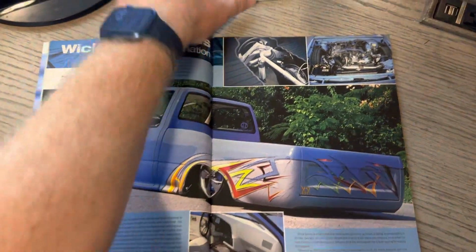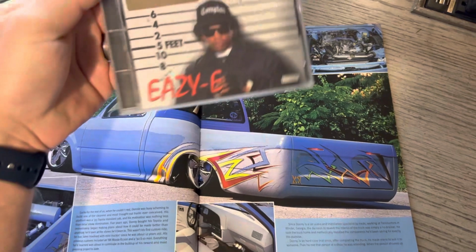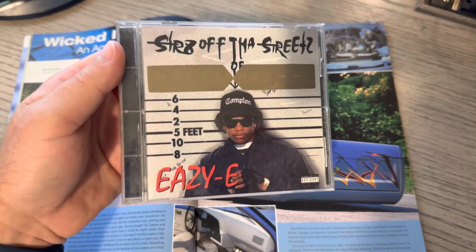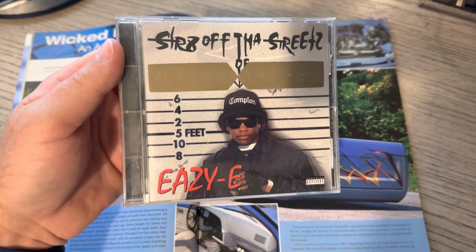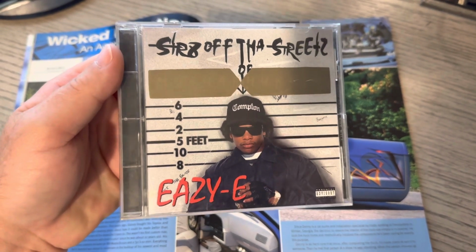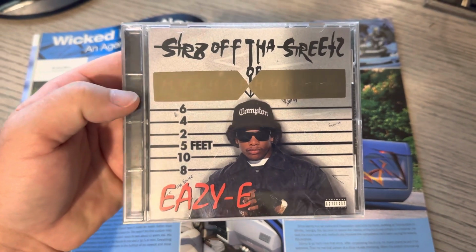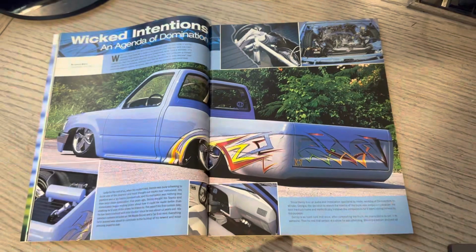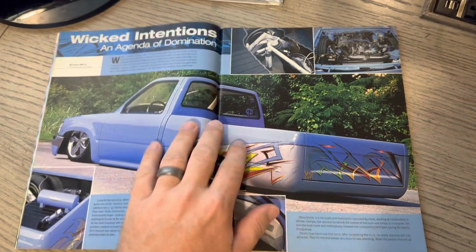This is the day after, too. I wanted to mention this. I can't believe it's been since March 26, 1995 that Eazy-E passed. I'm recording this around that date, so I wanted to mention it. This album came out January 30th of 96, but rest in peace. I can't believe, man, Eazy-E 28 years ago.